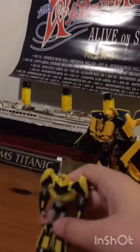Almost done now. That just needs to fold in like that. That's what I needed to do. Anyway, it's basically done. Yeah, and he's done. He's a pretty cool car. Baby Bumblebee likes him.